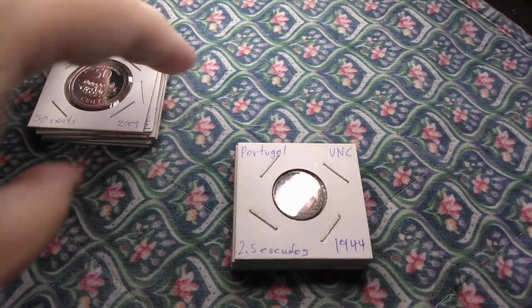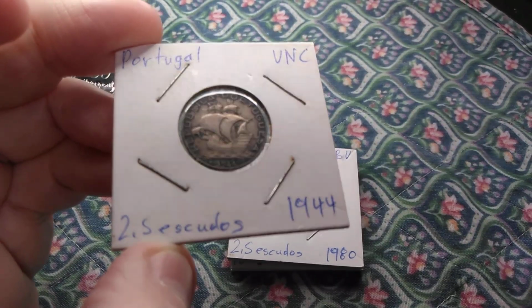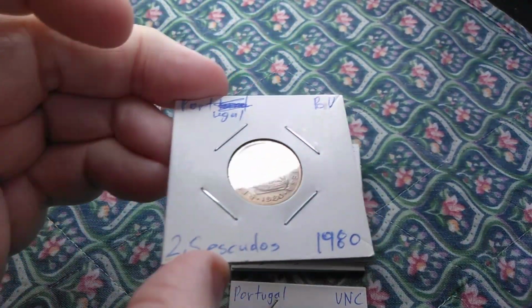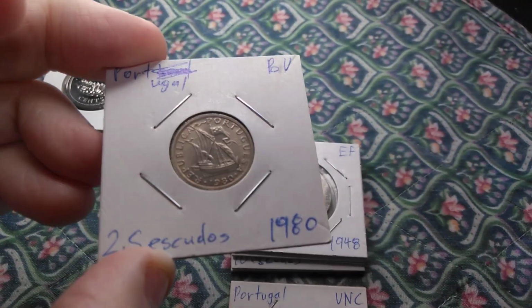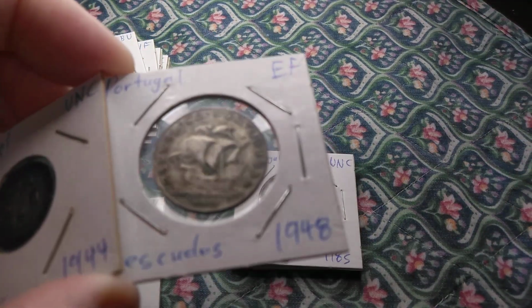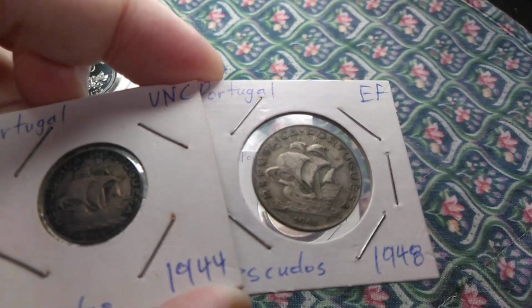Finally, we got Portugal. Portugal, if you know your history, was a nation with a very long and proud history of exploration using sailing ships. Hence, we got ships on several of their coins. Now, the ships on these coins have been described as being caravels, the type of ship. And this one here looks like a caravel, but these two silver ones, to me, look more like what's called a carrack. They look more like a carrack style ship.